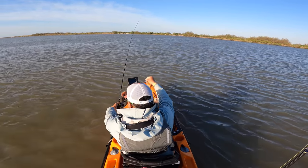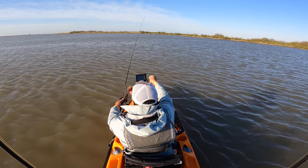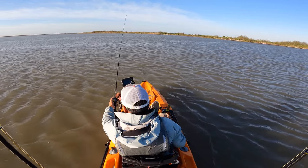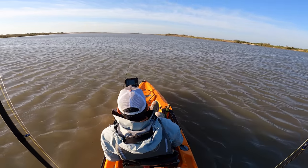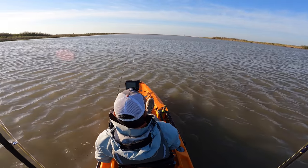I hope I didn't drive this long way for nothing, because when you've got to pay expensive gas prices to drive anywhere from 45 minutes to an hour and a half to get out here to the coast, it is not cheap.